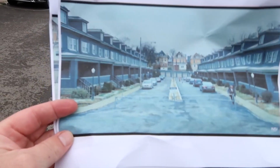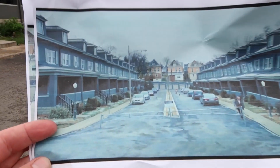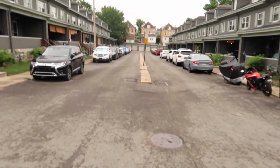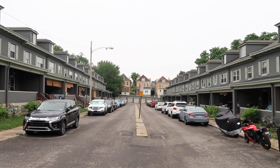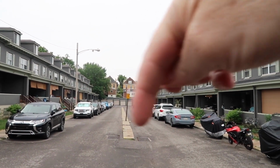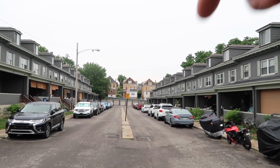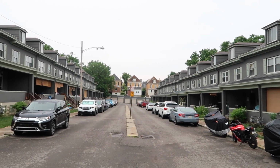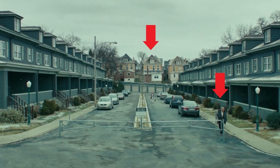Try to line up some pictures I printed off here. There's the picture from the movie, and there's the shot. That gate's not there anymore. That's probably just set dressing, and Tom Hanks was standing right over here. These 3 houses in the back match up perfectly.